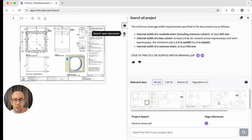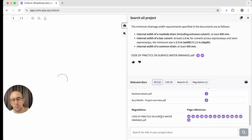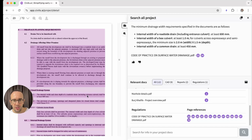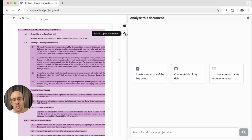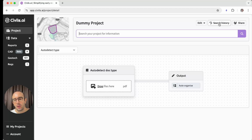If I want to, I can drill in more to whichever documents open. So if I open up this code of practice again, and let's say I want to do some more in-depth analysis, so I found the general information I want, I can click this search open document button rather than the search all project button. And here are some prompts that can be used automatically, like create a table of key risks, list out any constraints or requirements, or I can prompt here a more complex search.